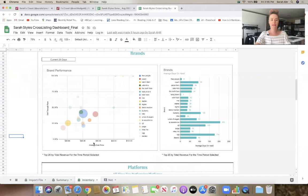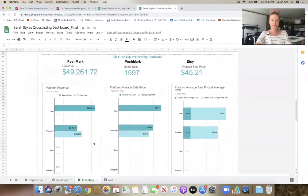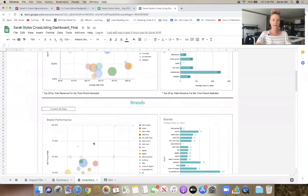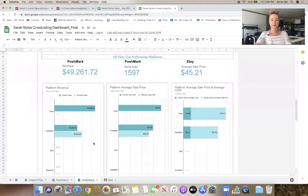Quickly, we'll go over and look at eBay. This breaks out your platforms as well. So we're looking at the current 28 days. eBay compared to Poshmark, I am slowly starting to learn eBay better and spend a bit more time on eBay. It's a broader audience. I can edit a listing in 2 minutes. I can do a sale in 2 minutes.